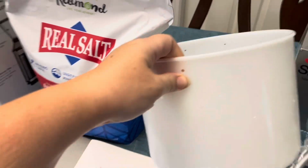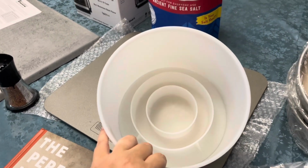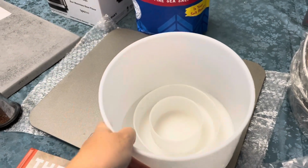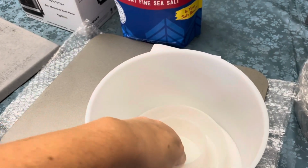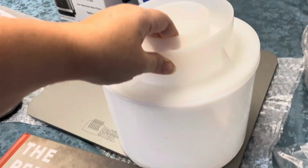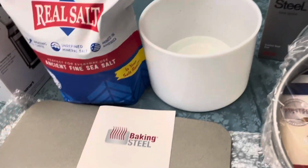This is way bigger than I thought it would be, but I had a small cheese mold that fits up to 2-pound cheeses, and I wanted a bigger one so I could do larger things. So this one can hold like 4 to 6 pounds of cheese, and it's huge. But I already have the cheese press, so this is the mold for it.